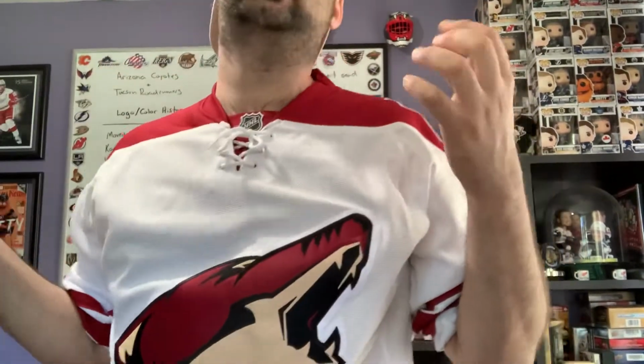I honestly like the Coyotes, everything about the Coyotes. I've been a fan of coyotes my whole life. The animal, not the team. Sorry, just want to clarify. So when I started watching hockey and they had the Coyotes, I was like, I like this team. It's a really weird jersey and I like it, but I also like this head too.